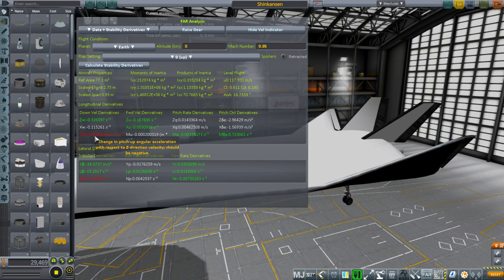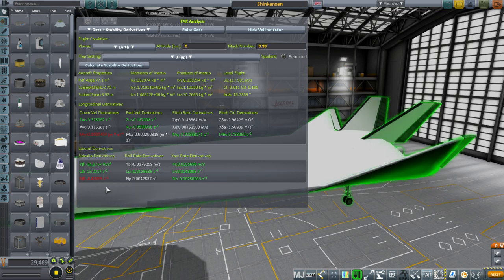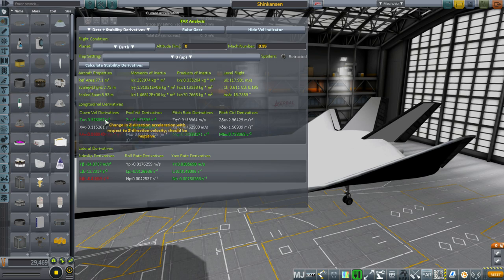Change in pitch-up angular acceleration with respect to z direction velocity should be negative. It is positive. So again, that's going out of bounds, and that's got to cause slippiness. Basically, any red thing in here has got to cause slippiness. Basically, what these derivatives are is the change in one thing with respect to the change in another thing. When you change one variable, how does another variable change? Just make it all green.